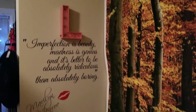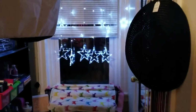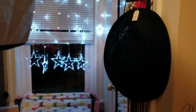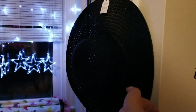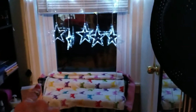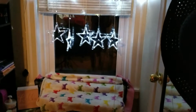The L for Liz, and this right there is the window that sometimes I have open, and you're gonna hear dogs or noises. That's a hat of mine. I have this because I want to do a makeup using this hat for Halloween, and that's where my babies sit in the morning. They love to stay out the window.